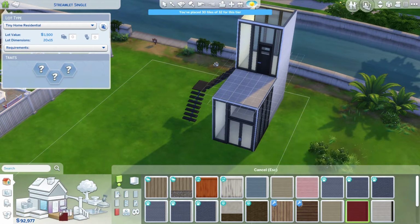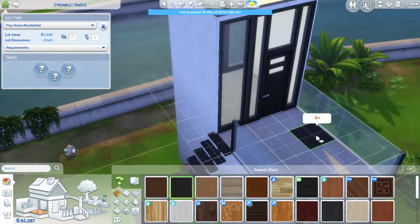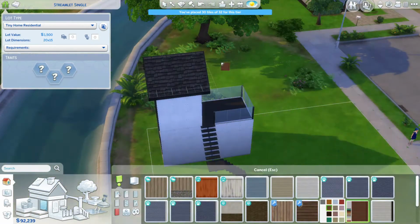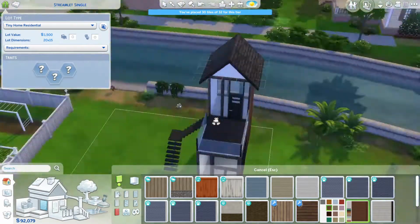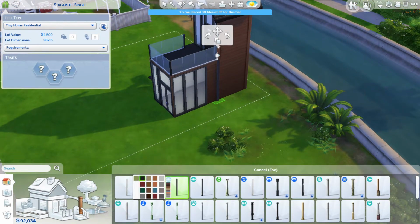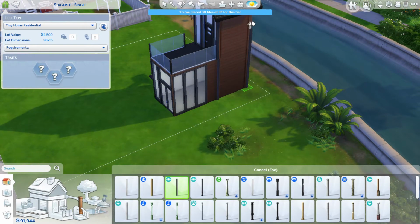Right, so we're on to doors and windows now. Originally I was trying to find a single tile door for the upstairs, but I just couldn't find one that worked. So we've gone for the same door upstairs and downstairs.